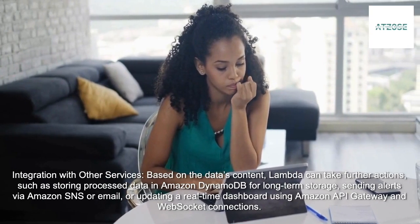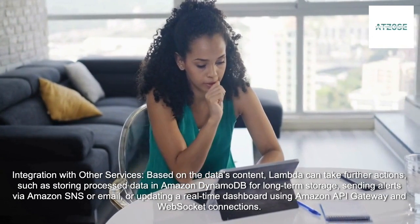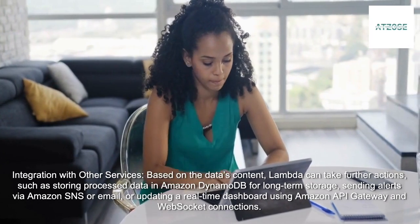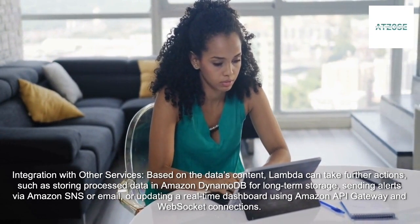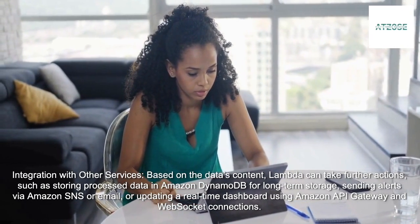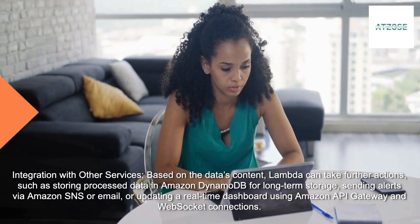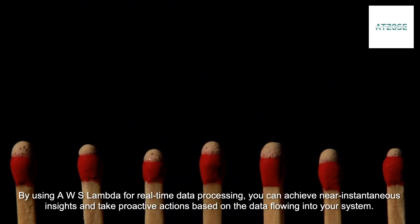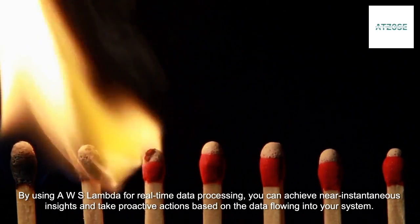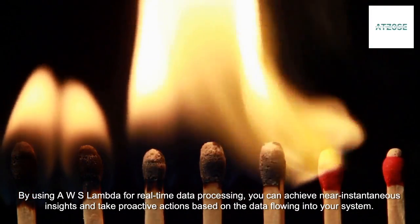Integration with other services. Based on the data's content, Lambda can take further actions, such as storing processed data in Amazon DynamoDB for long-term storage, sending alerts via Amazon SNS or email, or updating a real-time dashboard using Amazon API Gateway and WebSocket connections. By using AWS Lambda for real-time data processing, you can achieve near-instantaneous insights and take proactive actions based on the data flowing into your system.